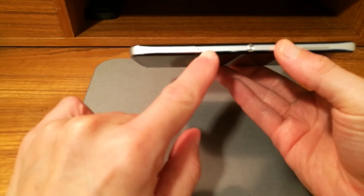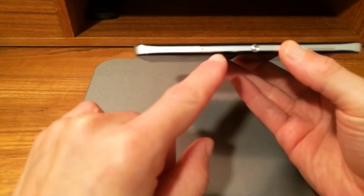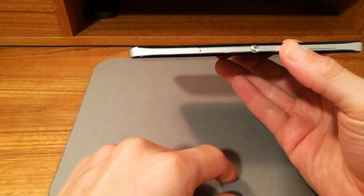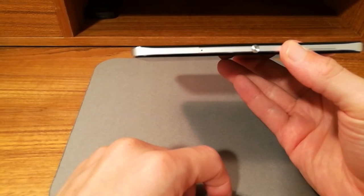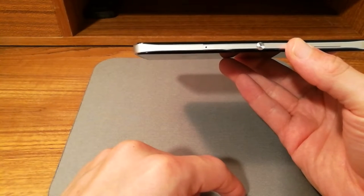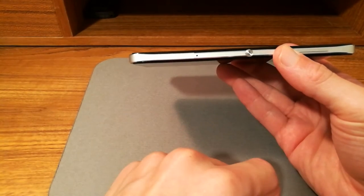To the right of the phone, we've got the dual SIM slot. Shout out to my man Flossie. This is a nano SIM, so it can hold two SIMs, and it also houses a micro SD card up to 256 gigs. This button right here, this is the boom key.